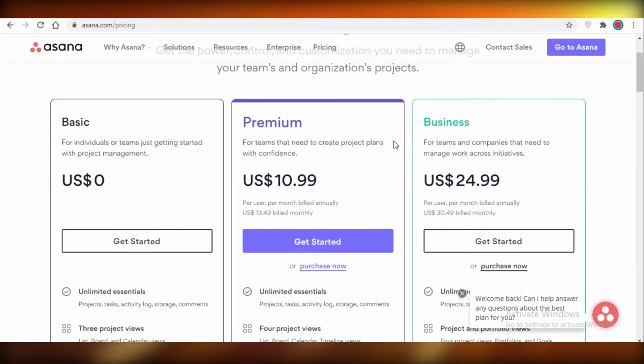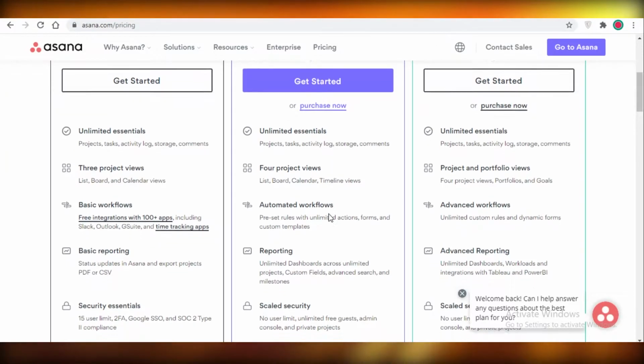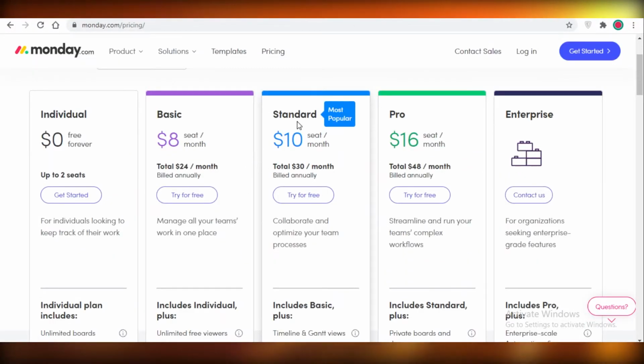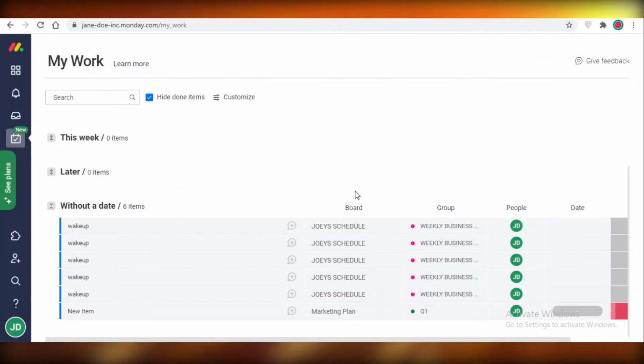I think in terms of pricing, if you really want to use and opt for Asana, go for their premium version. I think that is fine. It's very much comparable to the standard version of Monday.com. But if you're looking for the best deal, I think you're going to get the best deal on the pro version of Monday.com. Now, moving on to both of their workspaces.